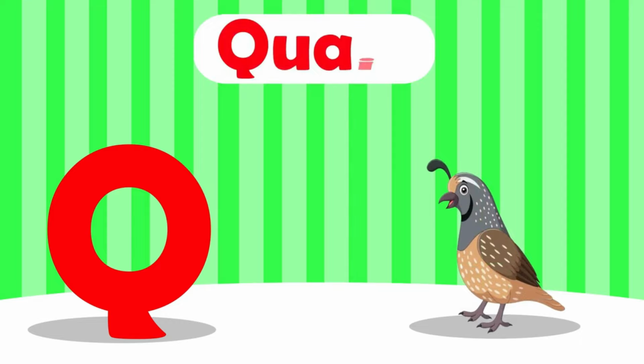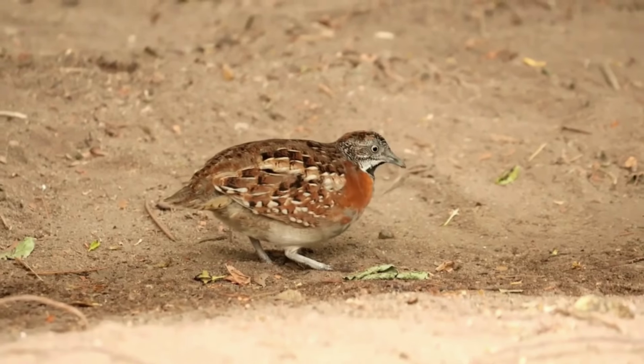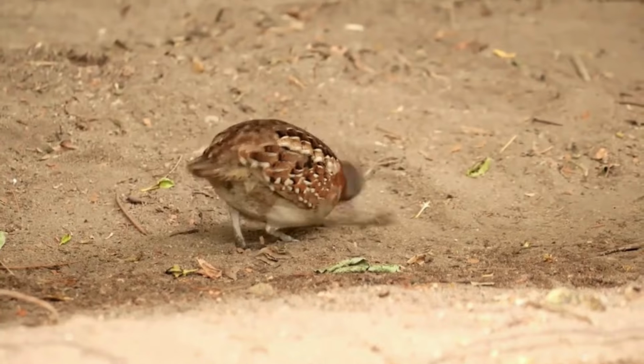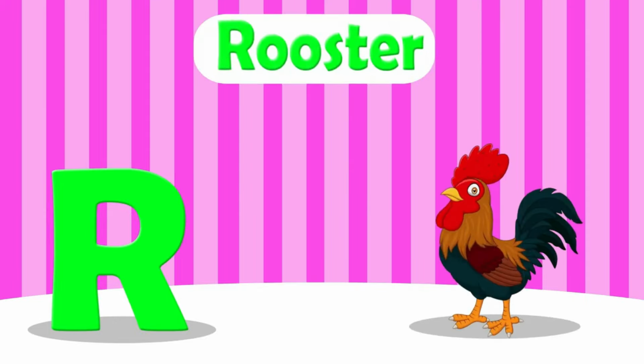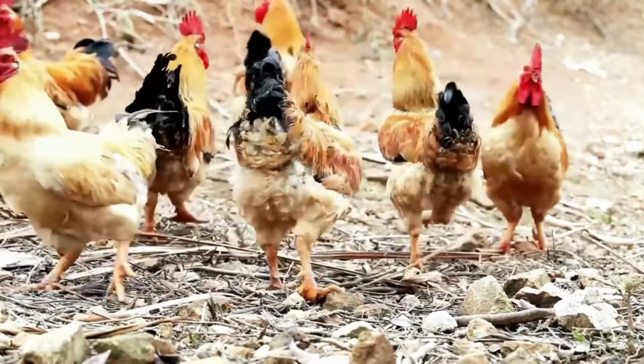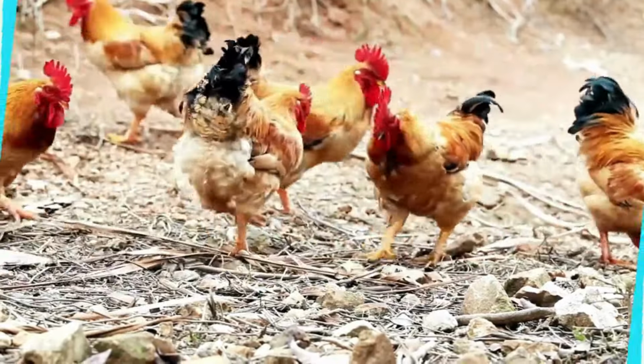Q, Q is for quail. Quail have many predators like skunks and snake. R, R is for rooster. A rooster is a domesticated animal.